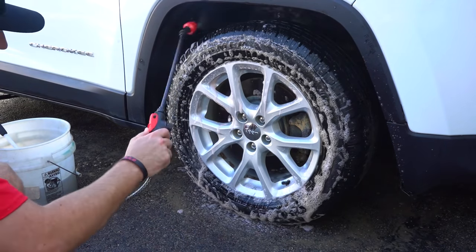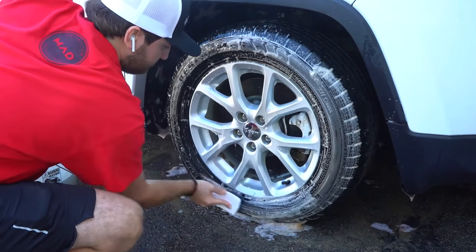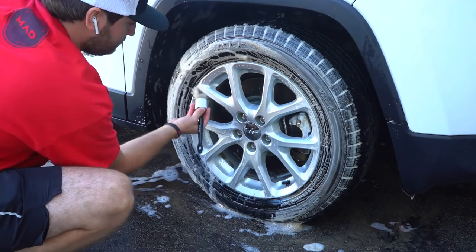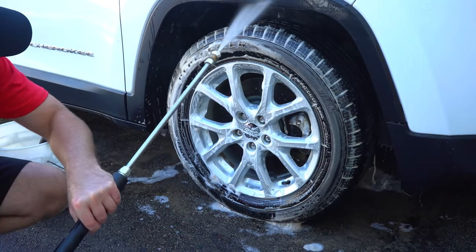So after getting all this mud rinsed off this vehicle, it's time to move on to the wheels. And for the wheels, I'm using our extreme APC on the tires and fender wells, and I'm using our MAD detailing acid on the wheels, along with multiple brushes so I can make sure I get every inch of this wheel and tire 100% clean.